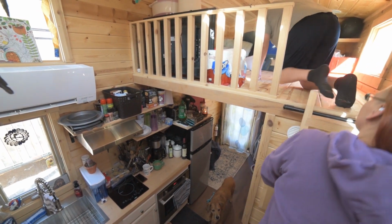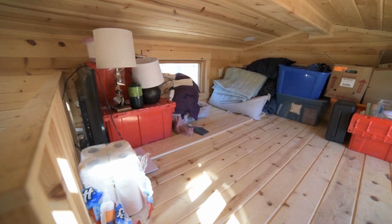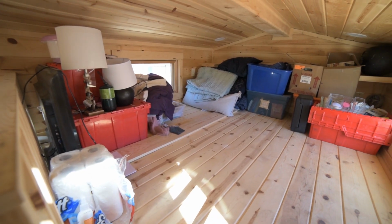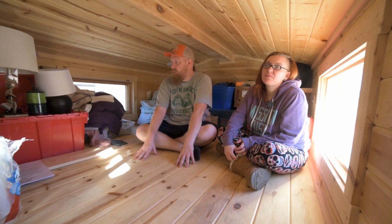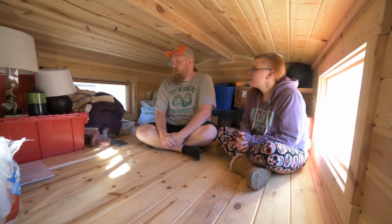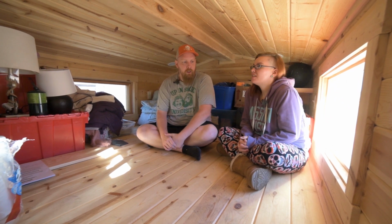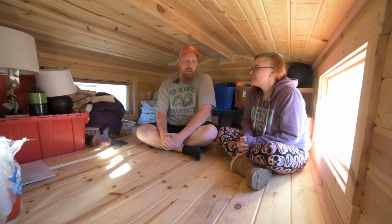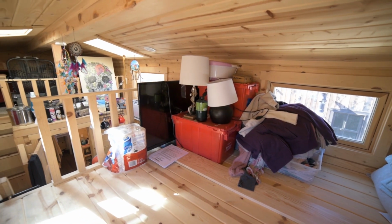Small loft, one of two. Currently we use it for storage that you can see, but this loft can be used for additional bodies to be sleeping if absolutely needed. But we're going to be turning it into a small reading area, like a small library. So it'll be cozy up here. And beanbag chairs. Beanbag chairs make it more home feeling.